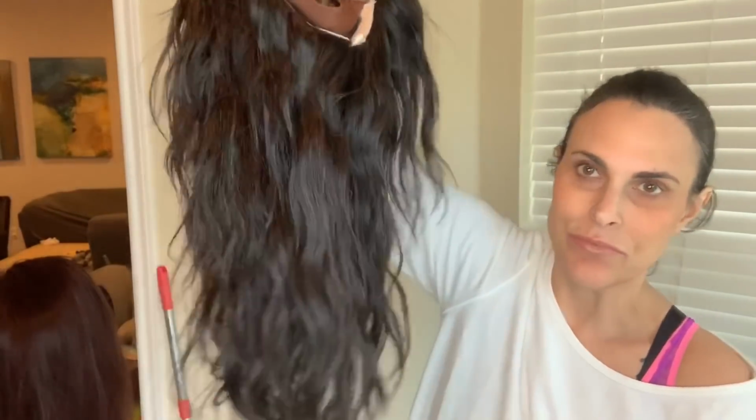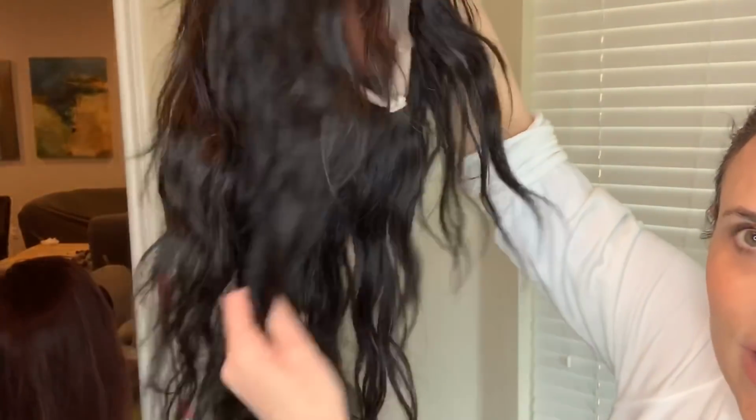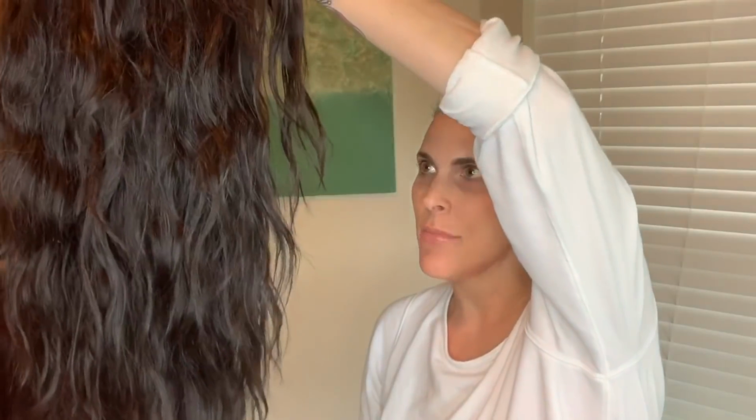So this is how the Slavic dries. Like I said, some pieces have more wave, some pieces have less wave, and some pieces are straighter. I would say none of them though are straight. Most Slavic hair has texture and movement. Therefore, that is where the slight frizziness comes from.